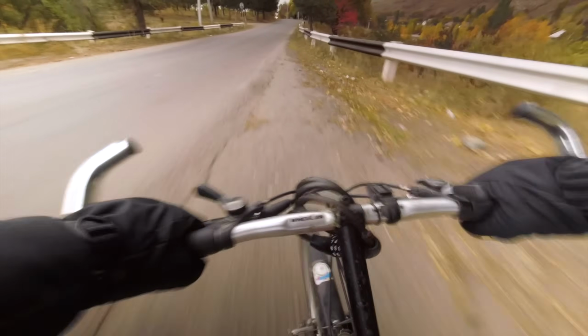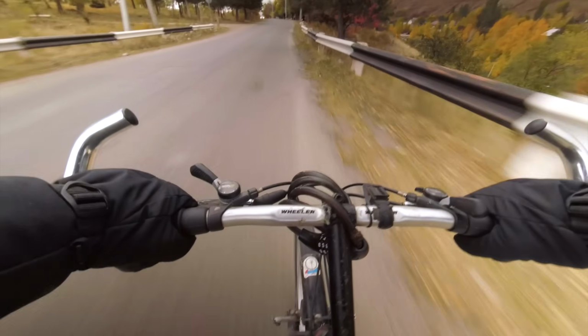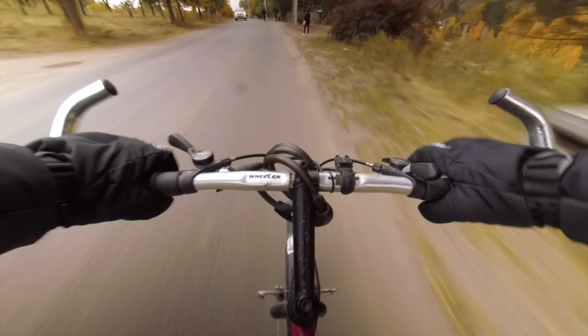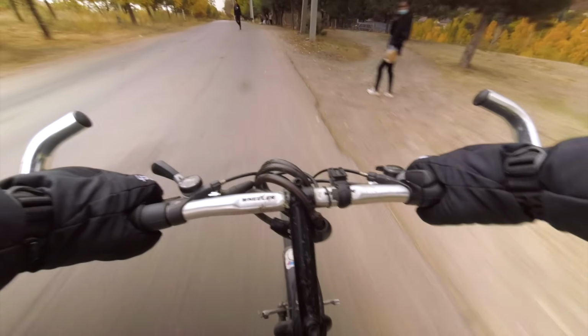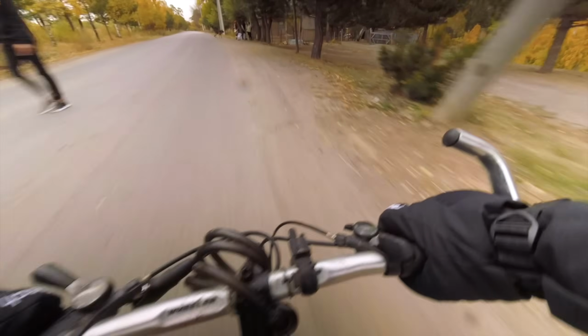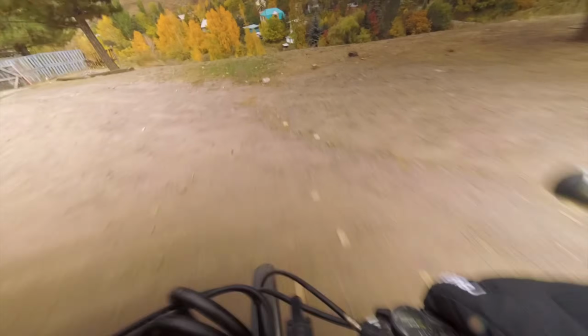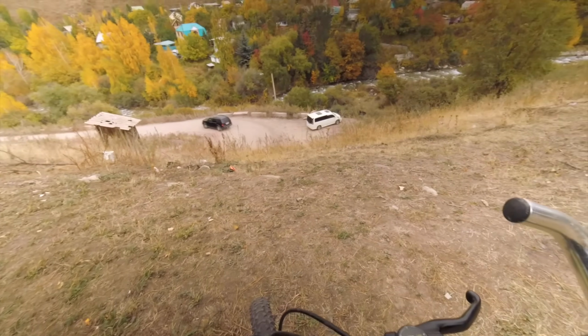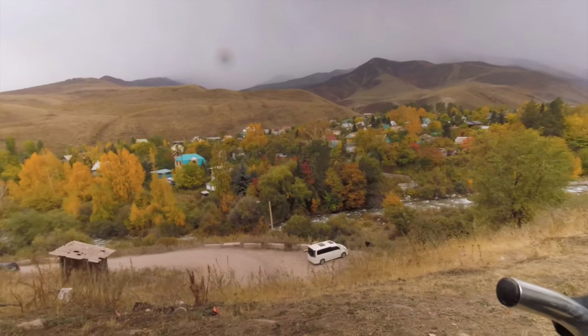Let's just roll over to a nice lookout, and then I'll turn this system off. How are we doing? Let's now go down the mountain. Very nice. Oh, it's a very pretty village, isn't it? Let's turn it up a little bit. How are we doing? Okay. I'm going to call that good.